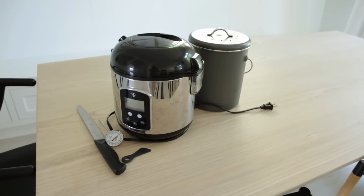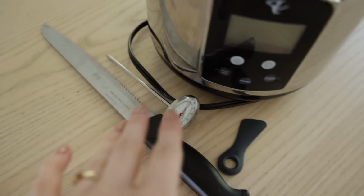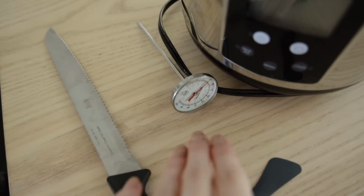This is all we got, guys. My rice cooker, a compost bin we're not using, we got a new one, a knife I don't like, tiny spatula, and a broken thermometer. That is it from the kitchen.